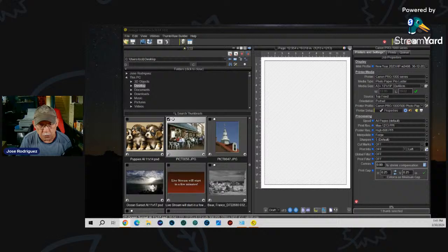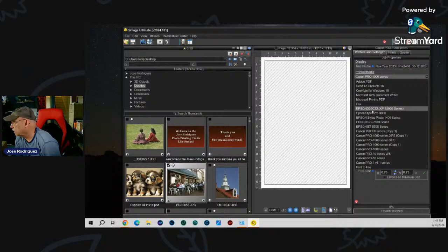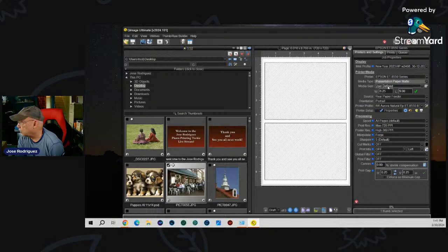All right, so let's go ahead and set this up. We're going to be printing on the Ecotec 8550 behind us. So click on that, and we're going to choose the 8550. If I can read it, 8550 right there. We're going to print on the mat, presentation mat, and we're going to choose letter size.